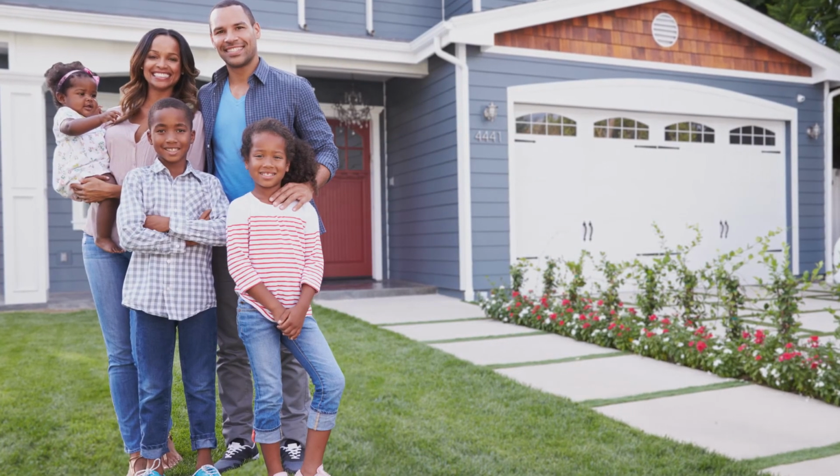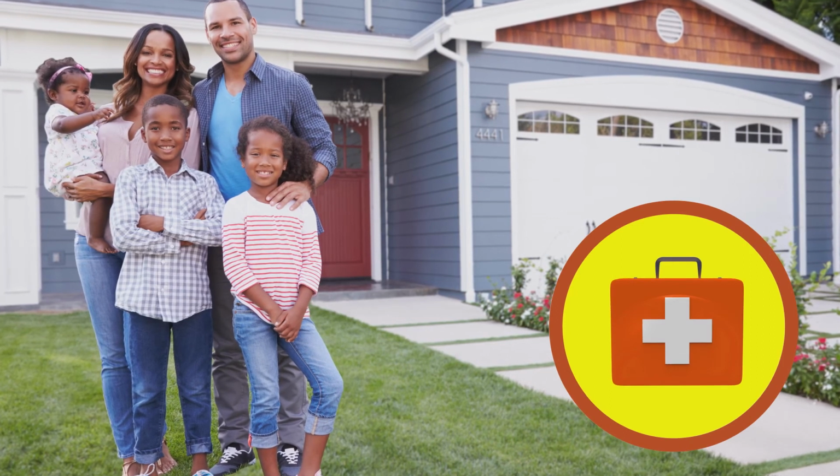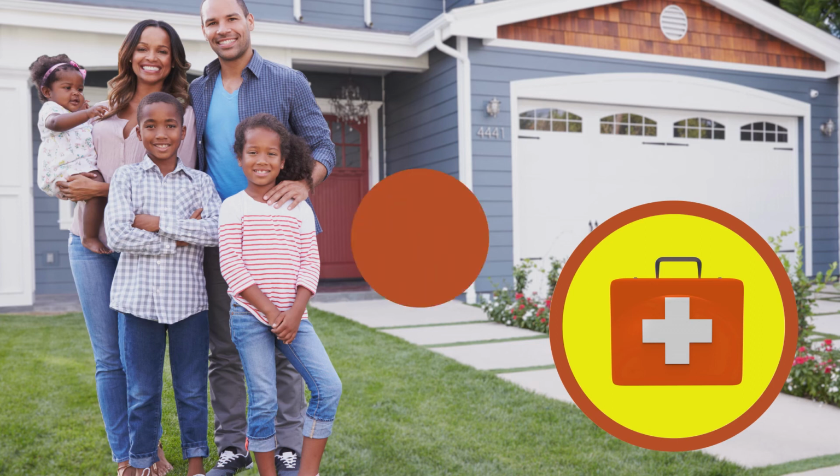It's everyone's responsibility to ensure your household is prepared in case of an emergency. With a little preparation, you can be ready for anything.